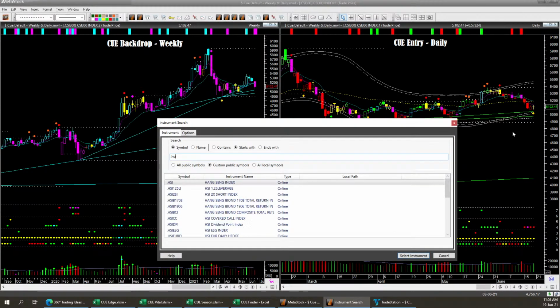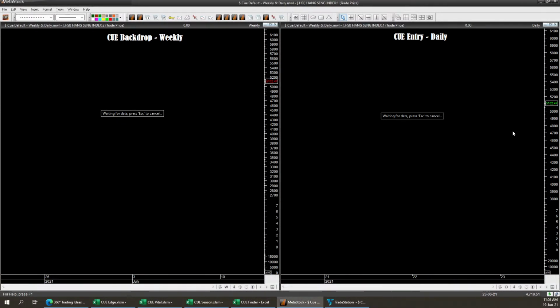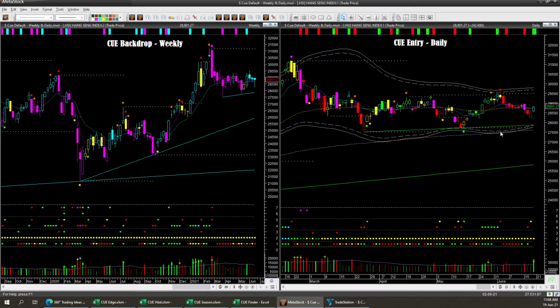Let's look at Hong Kong market also this time. Hang Seng index. Sideways in the weekly. Backdrop color is bullish. Shape is also bullish in weekly. Daily, Friday's color is bullish. Bullish flow. Moving sideways, no bearishness.